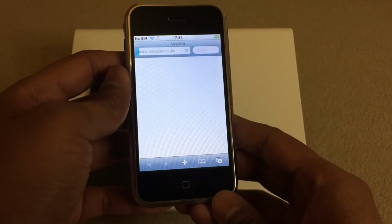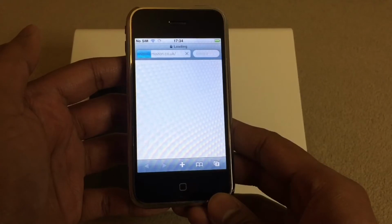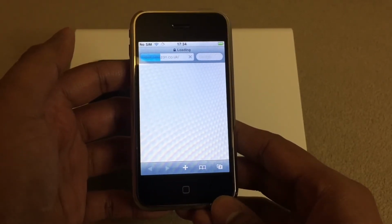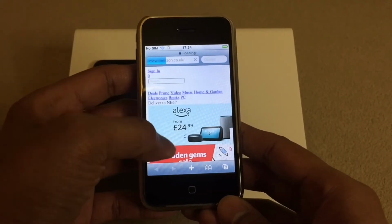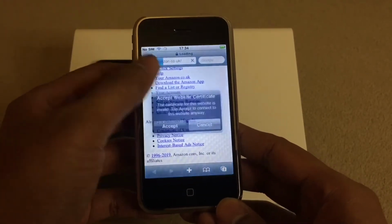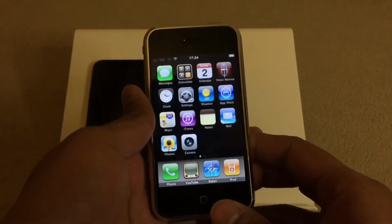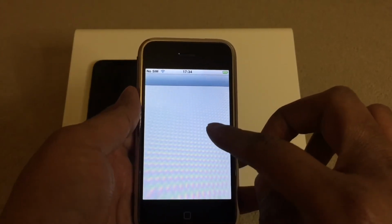Let's try Amazon and see if it works. There you go. That's the warning again. It's strange that it's giving a warning about the SSL certificate. Wow, that is really bad. That almost looks like the WAP version, which mobile phones used to have before the iPhone. But again, I mean, it's not the phone's fault. It's just the web browser is outdated.